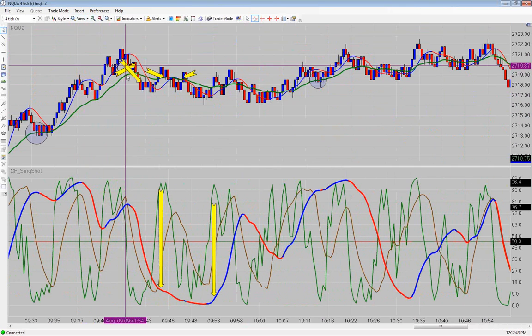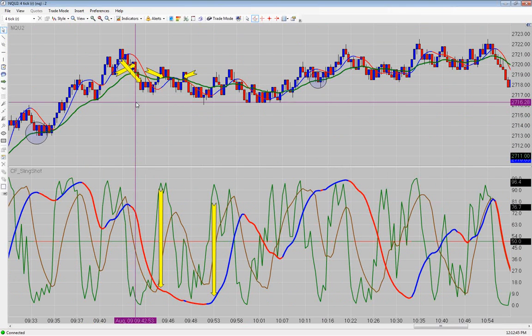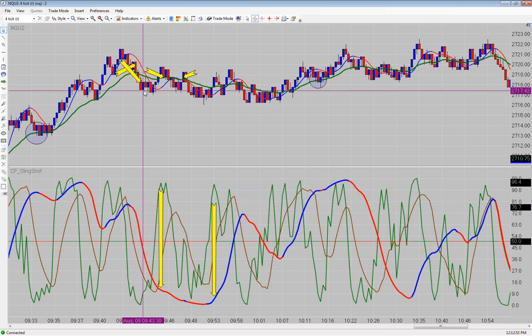The first trade that we took was right here. We had a little bit of bullish divergence. By the time we got the up close, the cycle was moving down against me. I took the trade anyway. I probably shouldn't have, but I took the trade anyway, and it stopped me out.